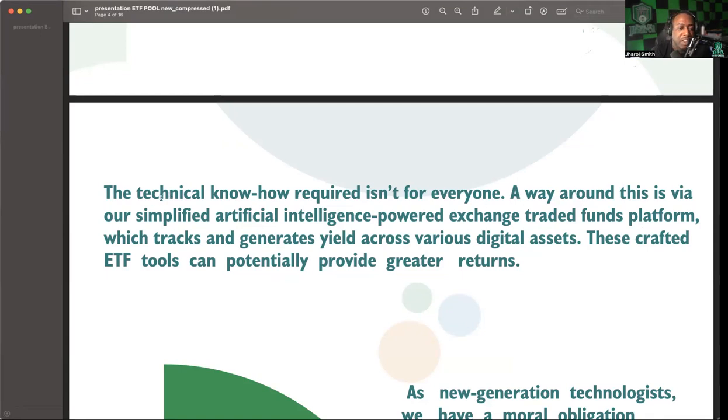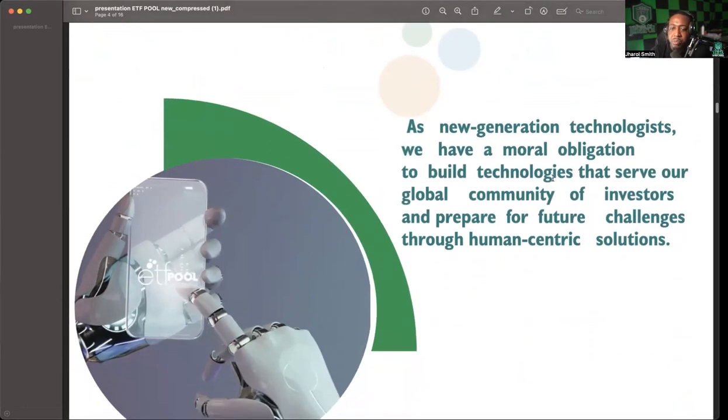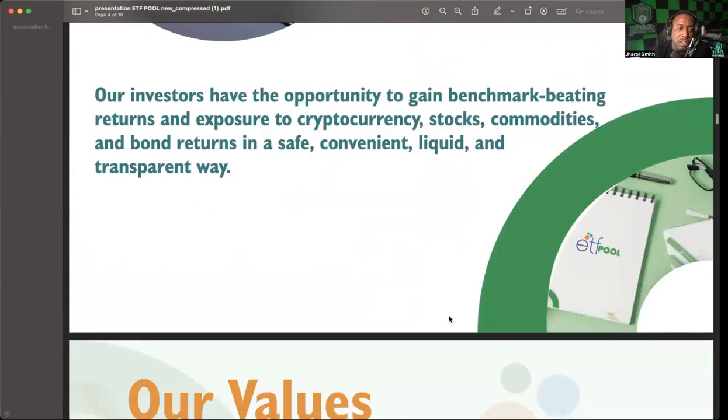A way around is via our simplified artificial intelligence-powered exchange-traded funds platform, which tracks and generates yield across various digital assets. These crafted ETF pools can potentially provide greater returns. As new generation technologists, we have a moral obligation to build technologies that serve our global community of investors and prepare for future challenges through human-centric solutions. Our investors have the opportunity to gain benchmark-beating returns and exposure to cryptocurrency, stocks, commodities, and bond returns in a safe, convenient, liquid, and transparent way.